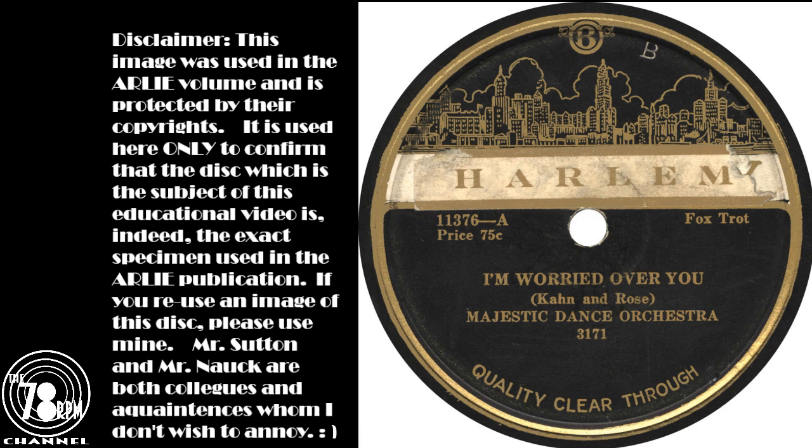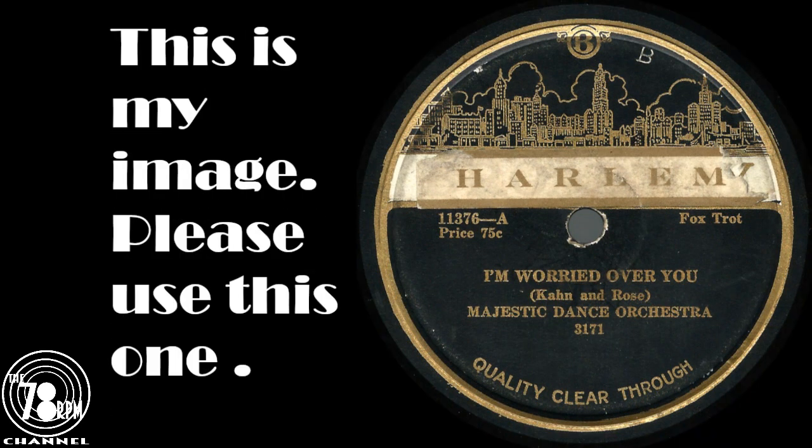Now, one interesting note, this strip was clearly intended for use specifically on Broadway records. Notice the gold bands at the top and bottom of the word Harlem that match up with the gold stripes on the Broadway label. That was obviously done intentionally. Unfortunately, that is literally everything I know about the Harlem label.